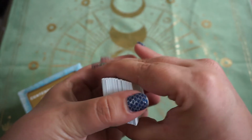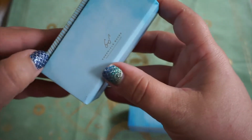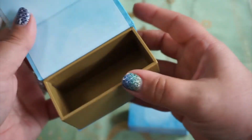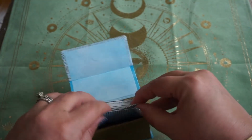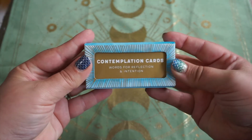So these are really cool. They're really simple. I believe I got these at Barnes & Noble forever ago. They were in that weird little gifty section up front, and these are by Chronicle Books. There's no author, there's no book, there's nothing, that's it. But I saw these and I just thought they were really cool to use, again, as a keyword, as a word of focus. So yeah, those are the Contemplation cards.